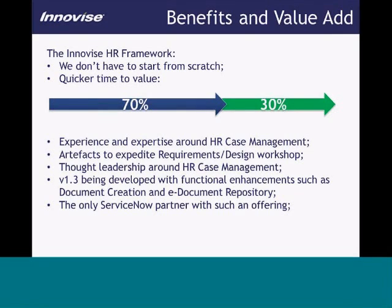So we don't have to start from scratch. We only really focus on that 30% to make sure it is fit for purpose for your HR organization. As I mentioned before, especially as we work with that use case, we have the expertise and experience around HR case management. This isn't just a service request form that somebody fills in and then a workflow automates. We know some of the nuances around HR policies, especially across different regions. If you're looking at a global implementation, we understand that Germany has specific privacy laws and HR policies that are very different to Africa, for example.